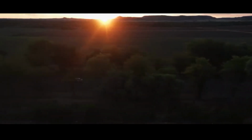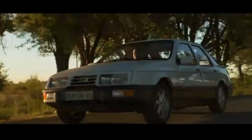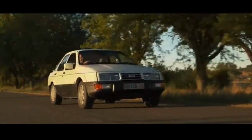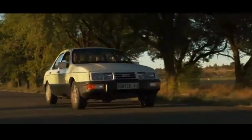So what makes the Sierra XR8 so special? Is it its power, the design, or maybe the way it captured the essence of the 80s performance car culture? We think it's all of that and more. The XR8 truly was a legend in its own time.